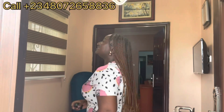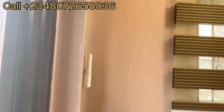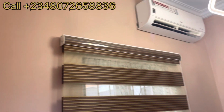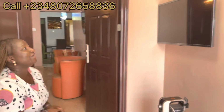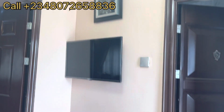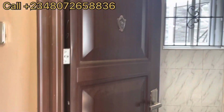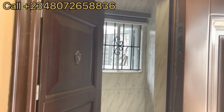See, this is like welcome home, and this is the ante room. If you don't want the visitor to just go inside your living room just like that, this is the ante room with the television here. They can sit down and keep watching the television till we have time to attend to them. See the visitor's toilet? You can see this place is very comfortable.